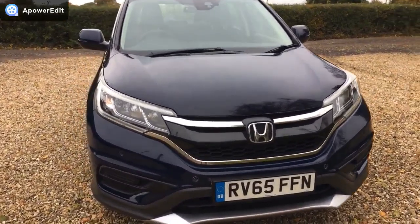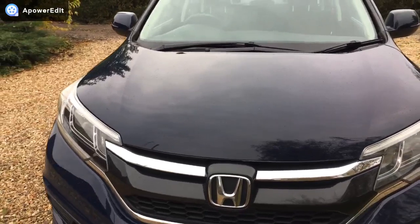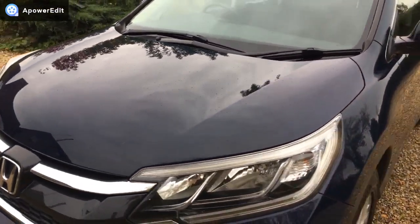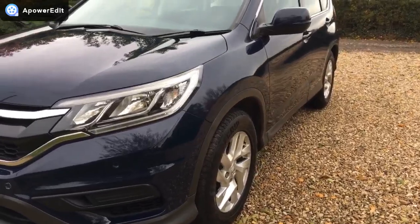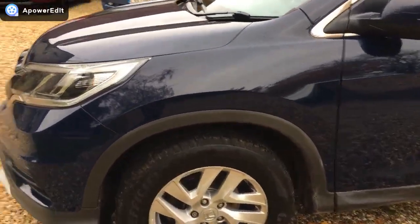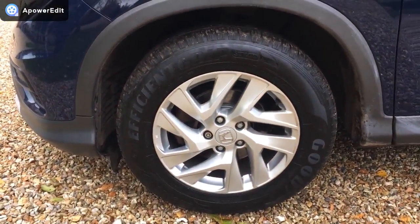I do apologise. The front of the car is really clean and tidy. Bonnet is very clean. There are obviously some light stone chips on there, which you're clearly going to get with the age and mileage of the car, but they are light. Near side of the car, lovely and smooth in the panel work. I saw one tiny little dimple dent, which I'll try and find for you, but near side front alloy, absolutely superb. Sort of Goodyear tyre there.